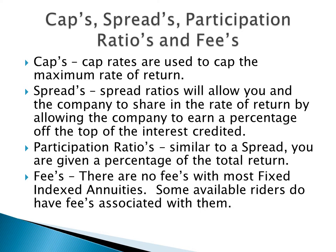Fees. This is very important. There are no fees with most fixed indexed annuities. Where there are fees are some of the riders that are available, and some will have fees associated, some won't, but some will. So you may have, let's say, a cap rate of 5.5 and a fee of 0.5% or 0.75% because you added a rider. But the key here is to know that you do not have to add these riders if you don't want, thereby making it impossible for you to pick up these fees that are associated with the riders. So keep in mind, all of these exist. You would have one, say a cap, a spread, or a participation ratio, and possibly plus a fee. You don't have to, but possibly.